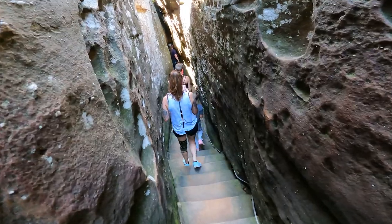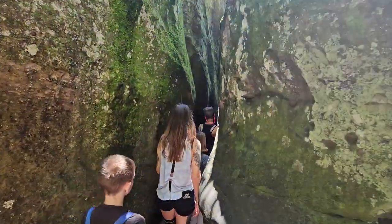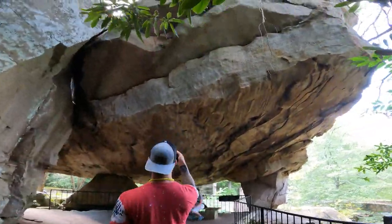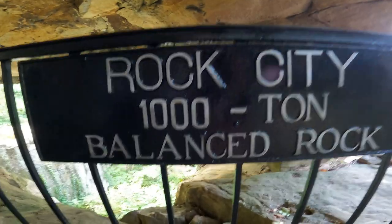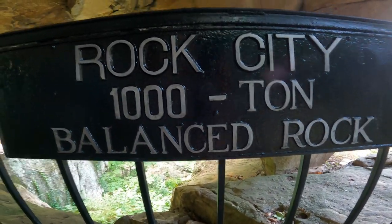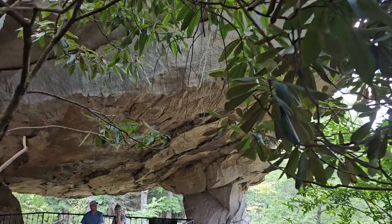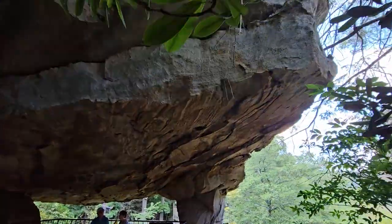Spot number 3 is called Fat Man Squeeze, and it's exactly what it sounds like. It's literally this very small squeeze-through spot in these giant rocks in the mountains. And on your way to Fat Man Squeeze, there is a 2 million pound rock that you walk under that is literally balancing on the mountain and 2 other rocks. It's kind of scary, but you just absolutely have to do it so that you can say you walked underneath a 2 million pound balancing rock. Overall, Fat Man Squeeze is just a very memorable spot to walk through in Rock City.